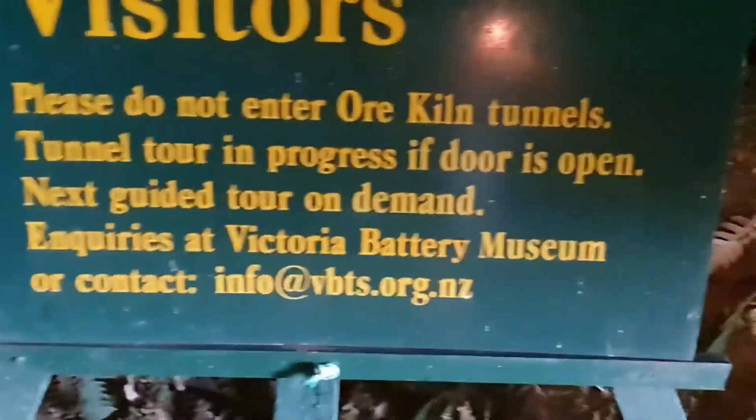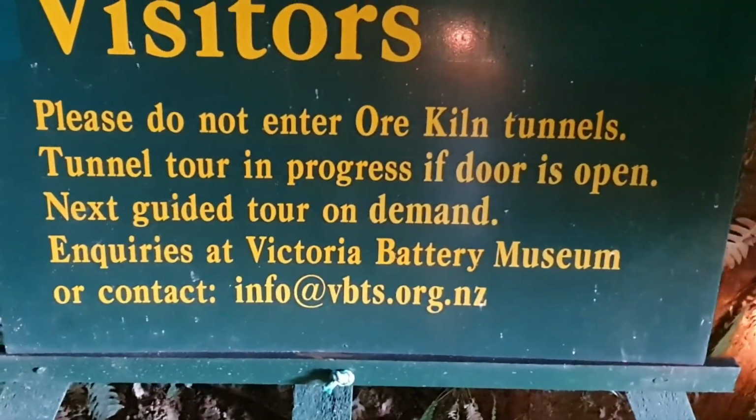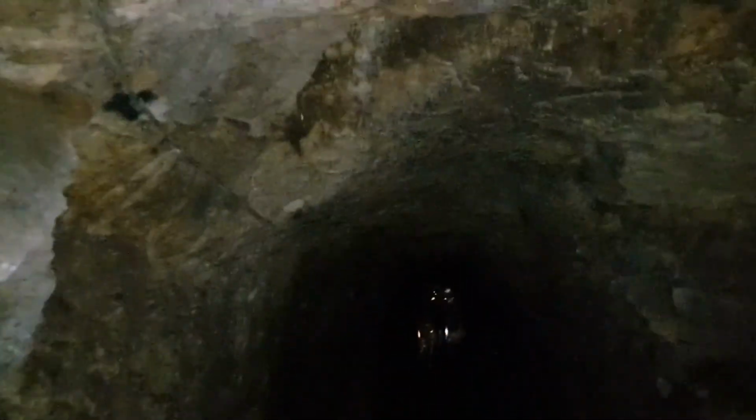Let's go. I don't really know the mines here. So what are the old mines? It's cool, little kiln mines. It's where they would have brought all the gold and stuff. This is all cool, look at all the roofs and stuff.